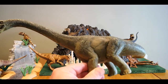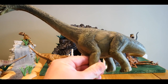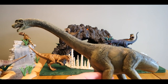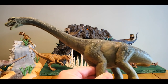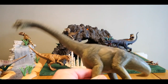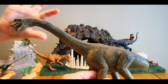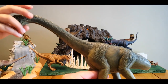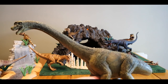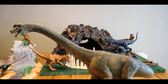Now, one of the reasons why I like this particular Schleich model from 2016 is actually how big it is. It really is a huge beast. Sebastian, any reasons why you like this one specifically? Well, I like the Brachiosaurus because that pose is really good, and where the head's pointing, it looks like it's knowing, like some predators are about to attack. So ready to attack. So it's on guard.